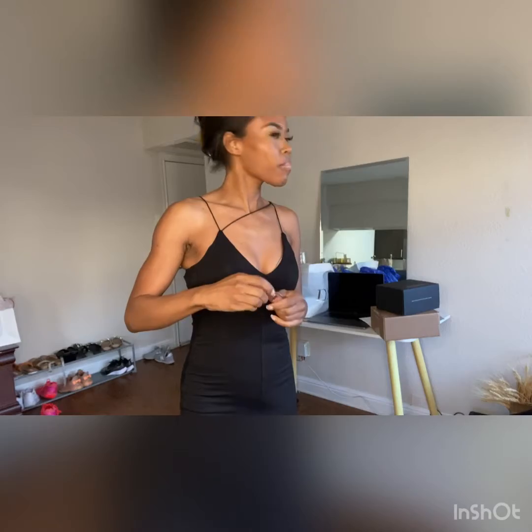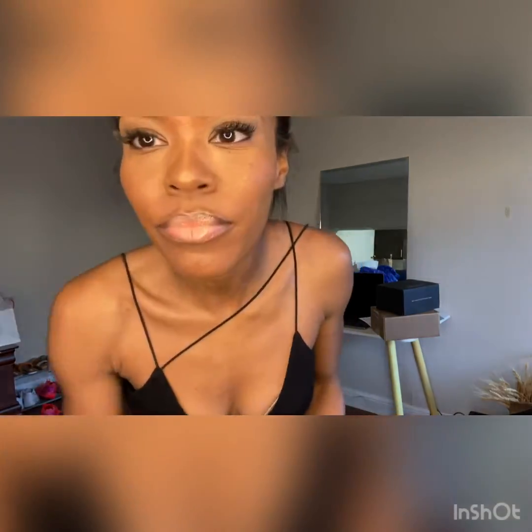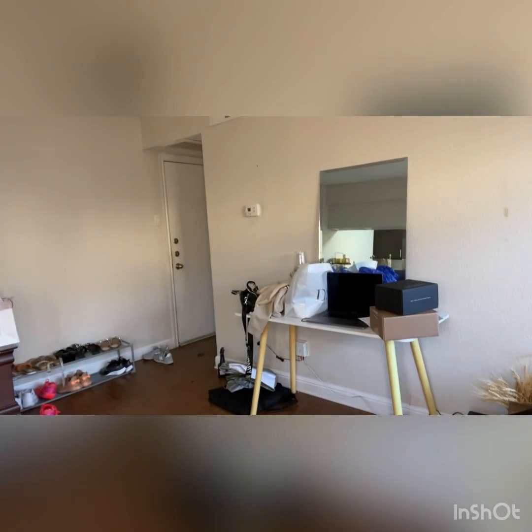This is a date night dress, and I don't have anywhere to go. But yeah, super cute. Love. I will definitely link everything below. But oh, this does not look good. I need liner. I forgot to buy the liner.